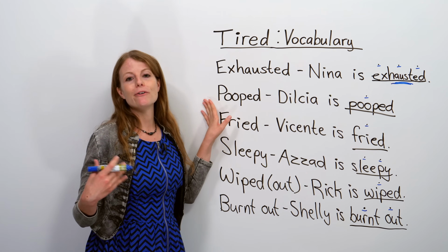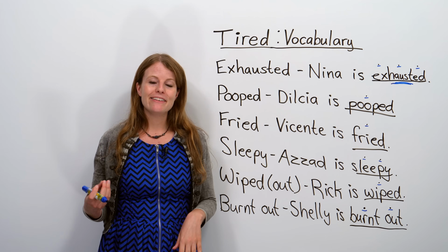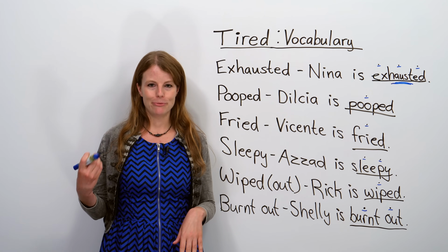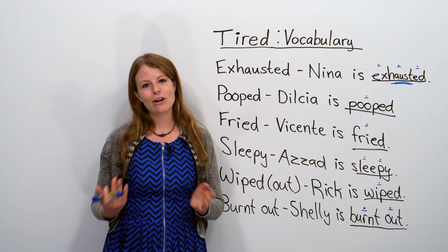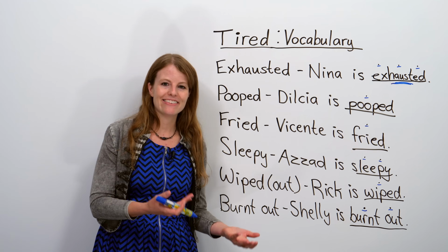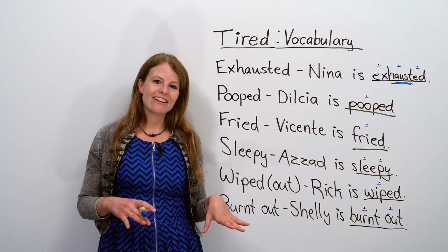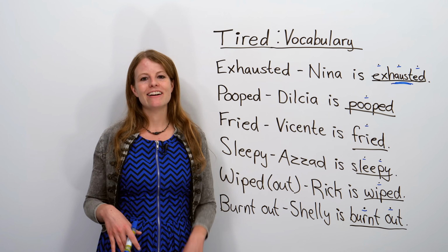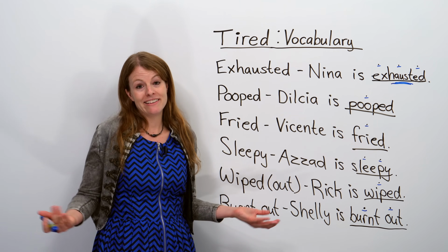The next word is more of a fun word to talk about how tired we are. The word is pooped. I'm pooped. We often use this when we've gone shopping all day or we've been out with our friends, maybe to a restaurant. When we get back home and we sit down in our comfortable chair, we often say, I'm pooped. So again, this just means tired.